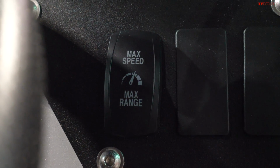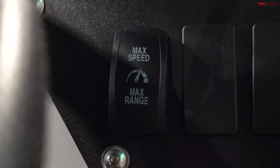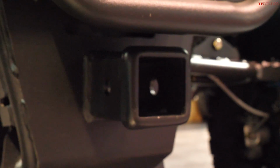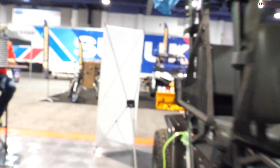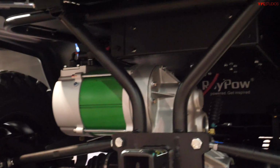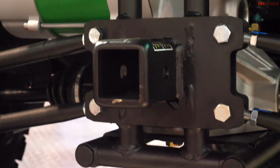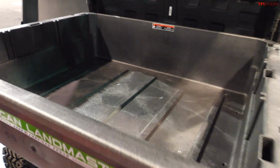And this will make about 16 horsepower in max speed mode, or about 6.7 horsepower if you're in the max range mode. I do love that you have a 2-inch receiver mounted to the front of this side-by-side, but there's also one around at the back, which we can take a look at. Kind of gotta climb around some of these signs, but there you can see the 2-inch receiver in the rear. You can also see that electric motor hanging out back there, and this can tow a maximum of 1,500 pounds, which is pretty cool. There's also a cargo bed on the back of this.